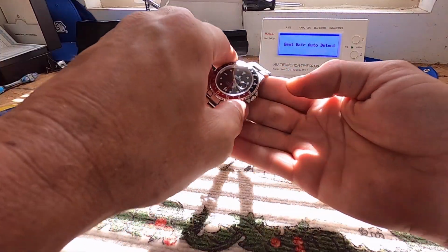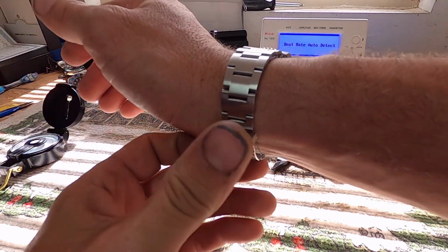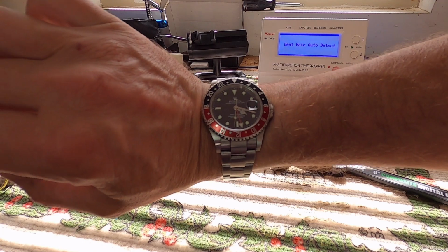This thing is a very nice watch. I mean, it fits very good to the skin. Feels very comfortable. Mr. Keith has got a little bit larger wrist than myself.